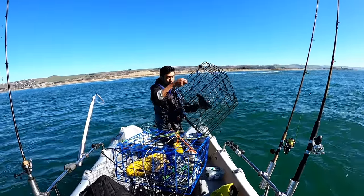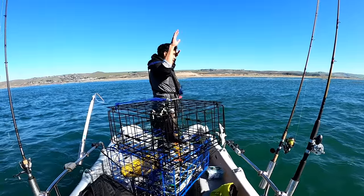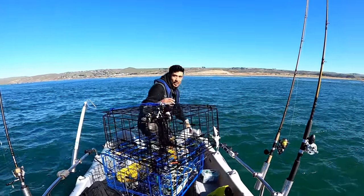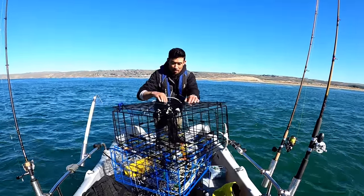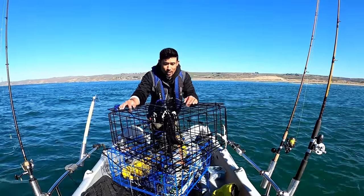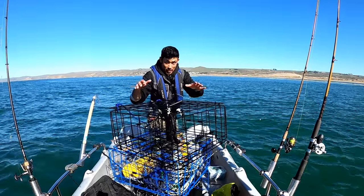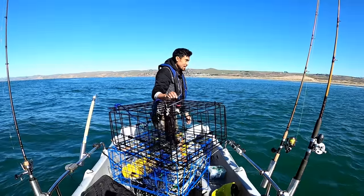Hey, no crab. That's exactly what I thought, but I didn't lose a pot. I'll take that as a win. That's a huge win. All right, lesson learned. Don't drop your pots in the mouth of a bay where the current is ripping with no weight on the pots, with no weight on the doors. Lesson learned, move on, learn from it, and then do it right the next time.